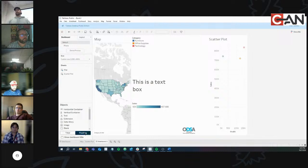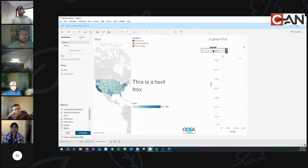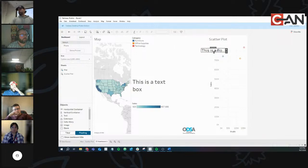If you click this floating button here, and I drag over the text thing, now see how it doesn't snap above or below anywhere on my dashboard? I can drop this wherever I want. This is a floating text box. I can make this really big so that you guys can see it. So make it black. Now I can make this however big I want.